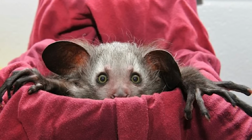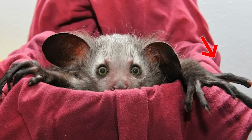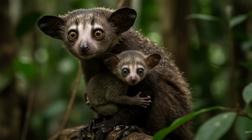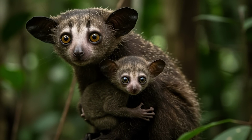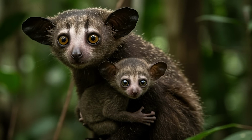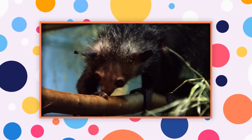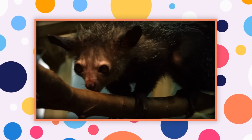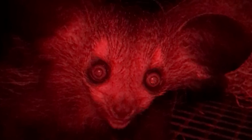This gremlin-like primate has bat ears, glowing orange eyes, and a skeletal middle finger longer than its arms. Baby aye-ayes look like tiny ET impersonators, clinging to moms with their creepy yet cute witch fingers. They tap on trees to find grubs, then skewer them like living chopsticks. Once feared as death omens in Madagascar, aye-ayes are now social media darlings.